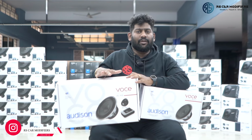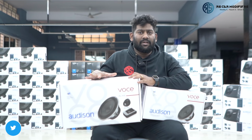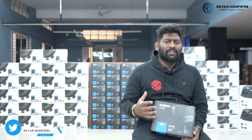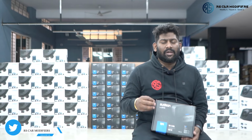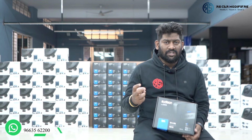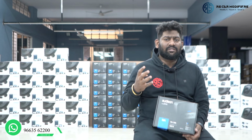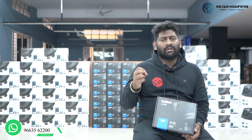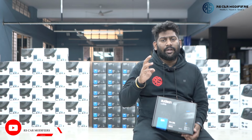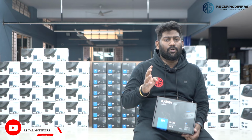I will now be explaining the amplifiers. Let me start with the amplifier SR43. Now let us go with the basic amplifiers. In Audison, the amplifier starts at SR4.3, which is the basic version. SR4.3 is a 4-channel amp. In this 4-channel amp, we get an RMS of at least 85 watts continuous at 4 ohms into the 4 channels.